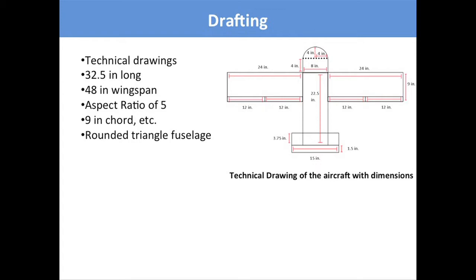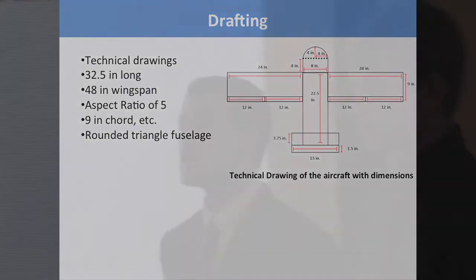We knew our plane was going to be around 2.5 to 3 pounds, and this would be large enough to realistically model, yet small enough to fit within our time and budget constraints. We applied this weight to find a wing loading, or the surface area of the wing. We then applied an aspect ratio of 5, which provided a good compromise between lift and stability to get a wingspan of 48 inches and a chord length of 9 inches. Finally, we decided our fuselage would be a rounded triangle shape.